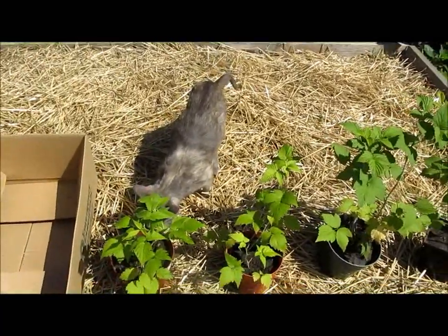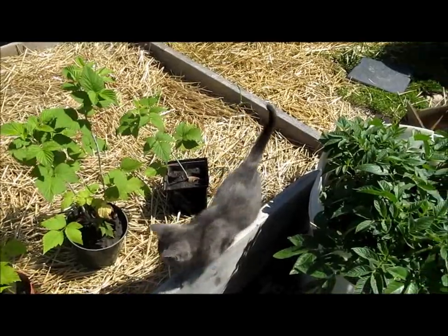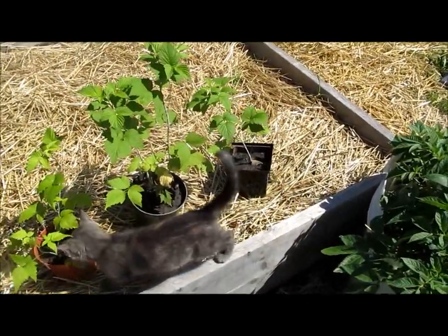And that's our cat Frankie and her kitty, and we just have too many cats if anybody wants one.